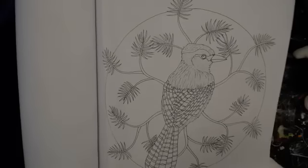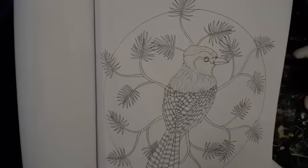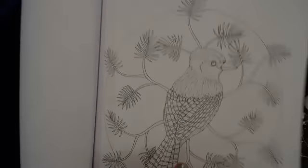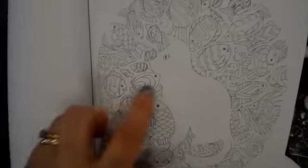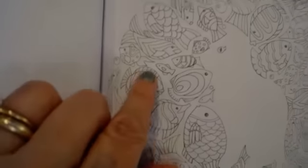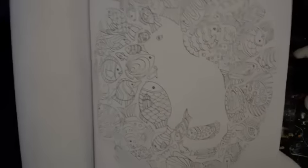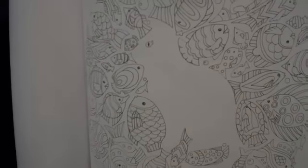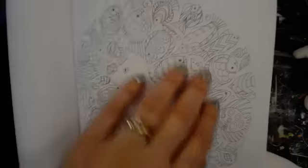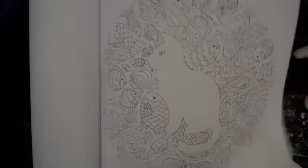I'm not sure what bird this is. Could be a blue jay, maybe. The feathers look like a blue jay, but I'm not sure. Some butterflies. A whole school of all kinds of fish around a cat. Let's see the cat silhouette. But look, it's surrounded by fish. Isn't that cute? Yeah, I thought it could be a blue jay. And then here's the cat silhouette. Isn't that neat looking? This would be cool not to color the cat. Just color everything, but leave the cat white, like a white Persian.